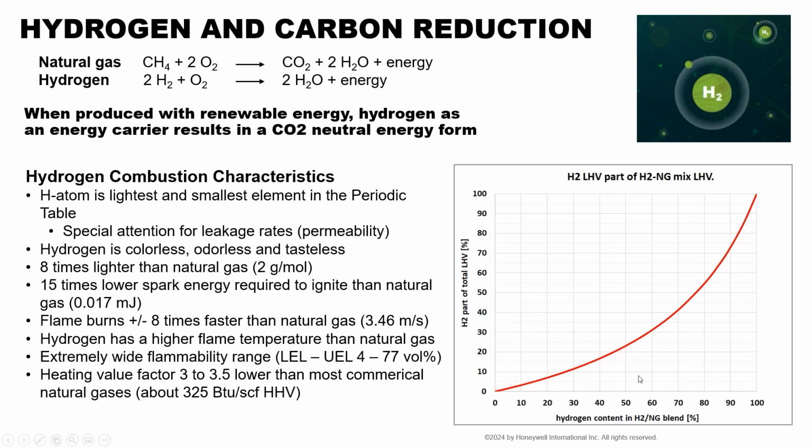So really what this graph means is when you've got a 50-50 hydrogen natural gas blend, you're reducing your CO2 by about 23%. So if you look at that on the upper scale there, you're up at about 78% hydrogen in natural gas to get a 50% reduction in your CO2 as a result of combustion.